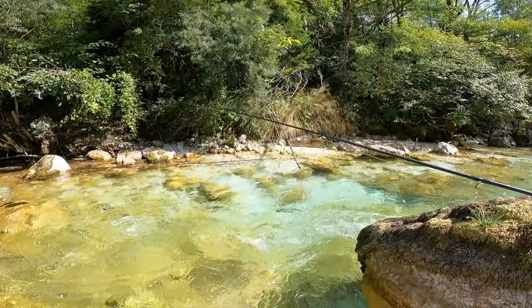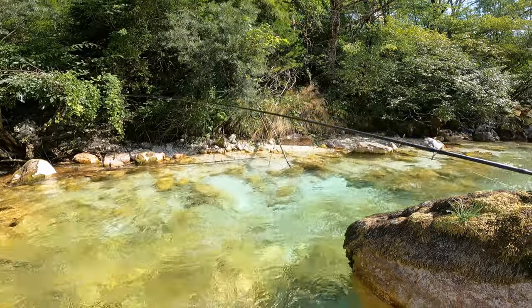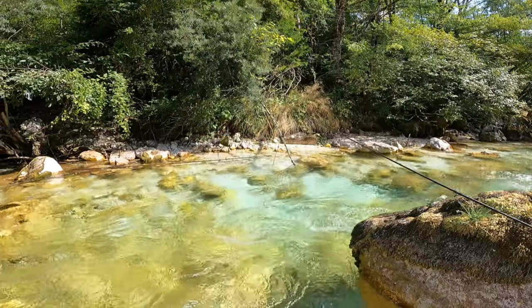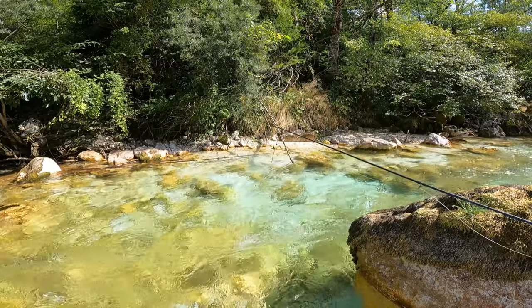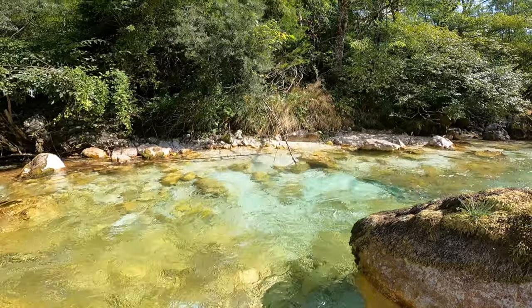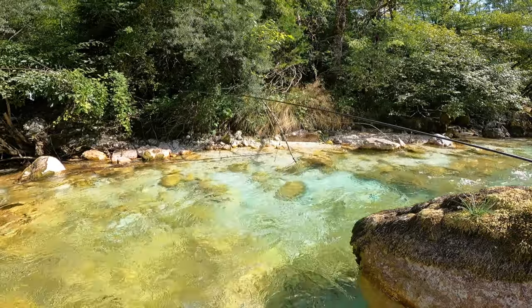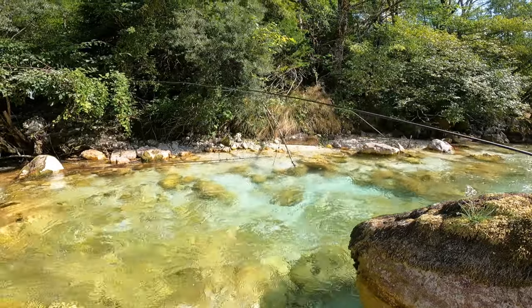Fish find the most awkward spots to park up. Can you see the marble trout? And I would be more left. Not too much, just a couple of centimeters more to the left. This fish had situated itself in a back eddy on the far side of a fast run underneath an overhanging branch. The casting was extremely difficult and I opted for a bow and arrow cast with a small black dry fly to try and tempt the fish.